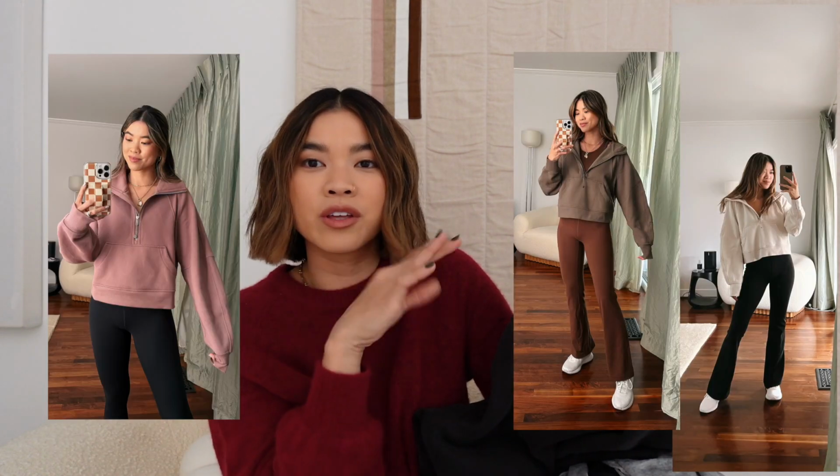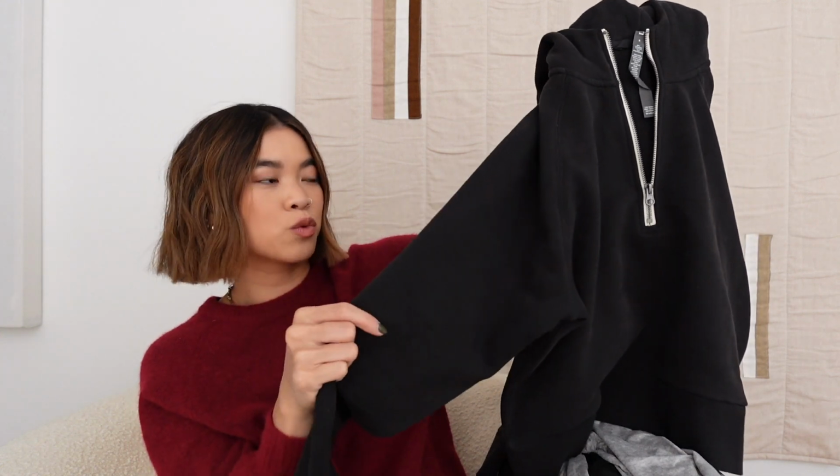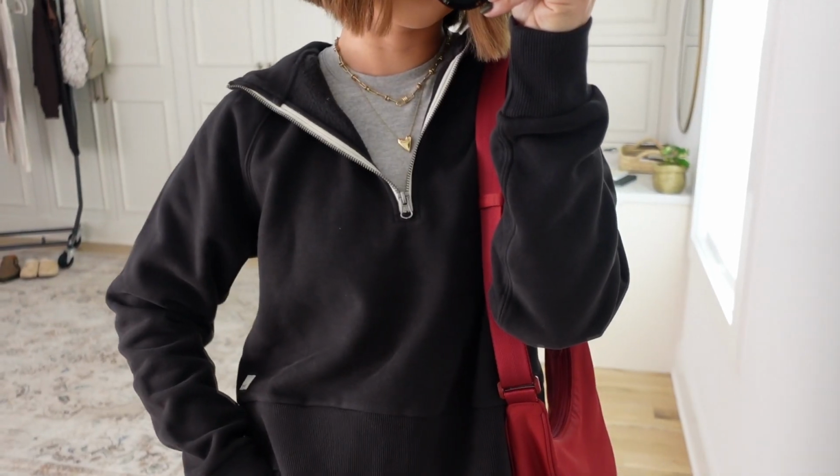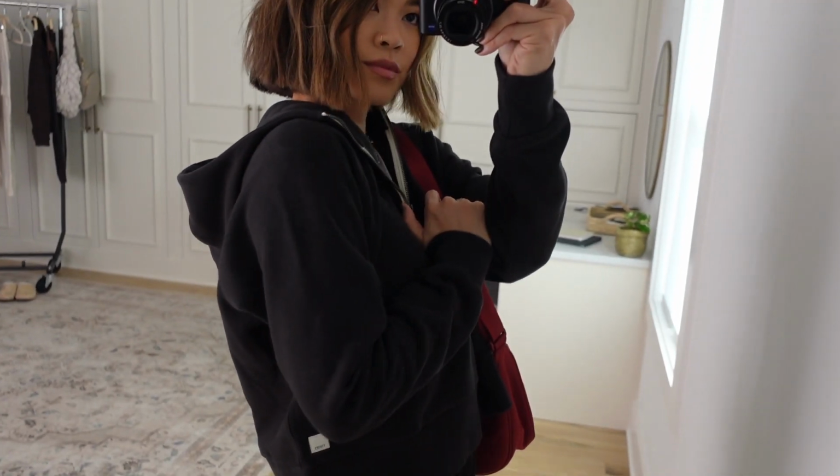The only thing is that Lululemon definitely has this style of jacket in a lot more colors. They always release them year after year with so many new colors. So they definitely are more limited on colors, but the actual jacket itself is just as soft, a little bit thicker, I would say, but a really good fit. I really like this, no complaints.